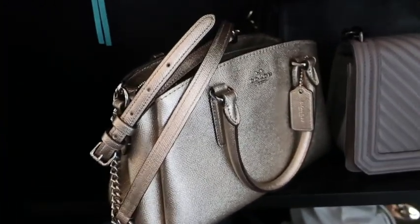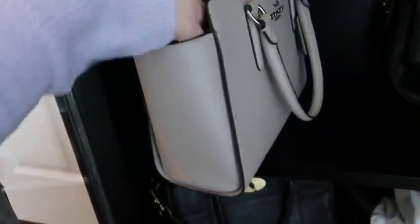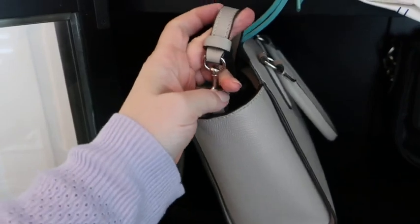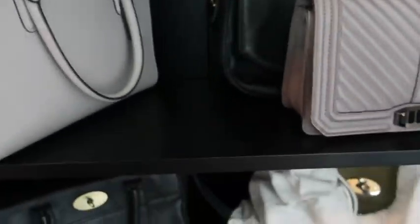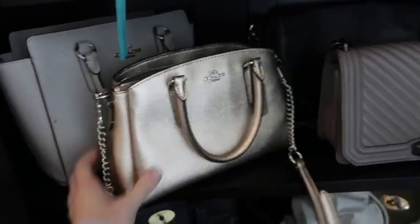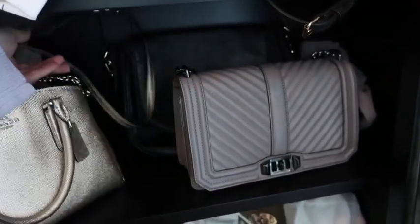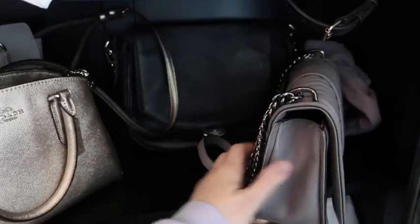And again, you can tell I really love this style that's got the two handles with the longer strap. I just really love the ease of use of that kind of setup. So you can see that this has the longer strap here. Just makes it really easy to use. And then this is a little bit smaller size, so that's like a dinner or a night out type of size. Then over here, there's another Rebecca Minkoff bag. This is the Love handbag.